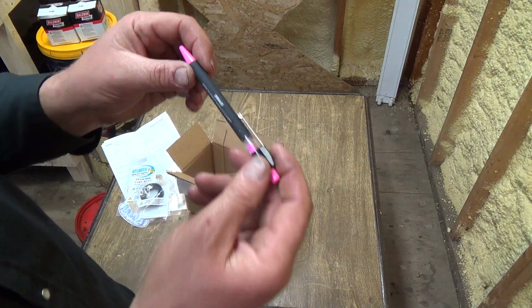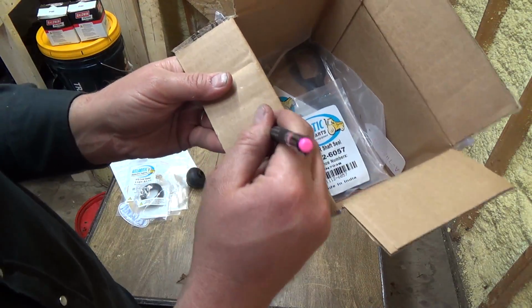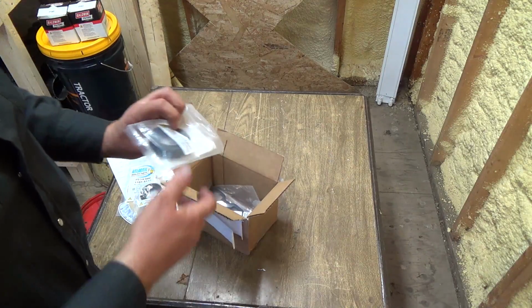And oh, free pens. Pink. Is it actually pink? I bet you it's a blue pen. It's a black pen. That's alright. They send you lots of free stuff.